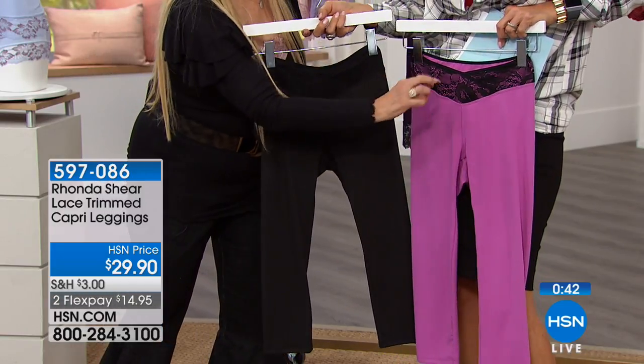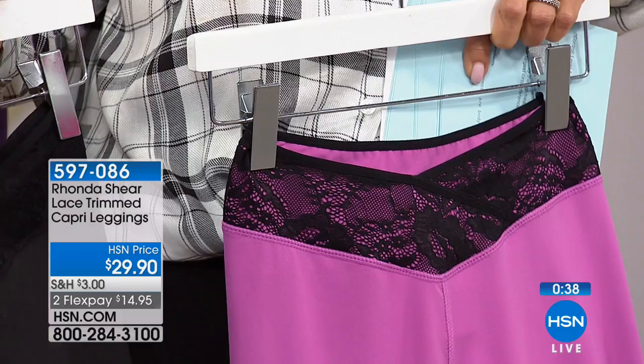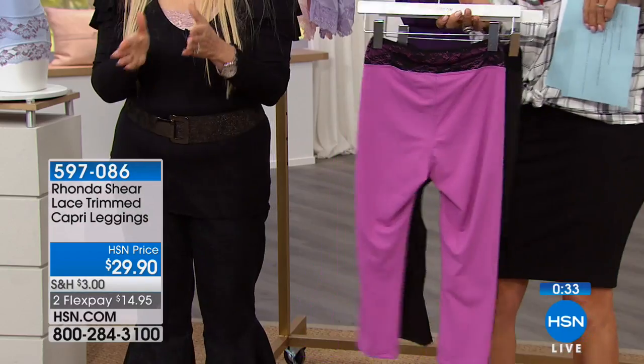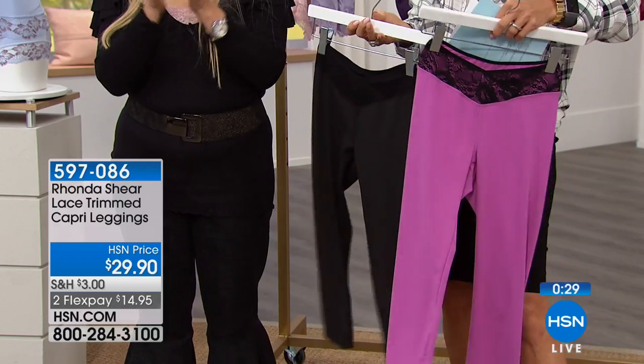I love the black. Where do you see anybody at the gym with a little lace on their waist? Do not. This is my little trick. But I love that it makes your waist look so small. They fit perfectly. I was wearing them large. It's a capri length. Oh, my goodness.